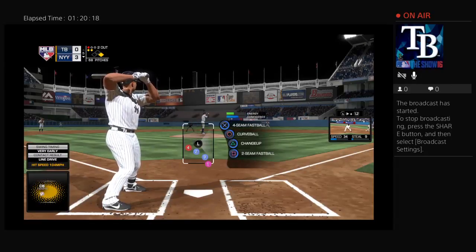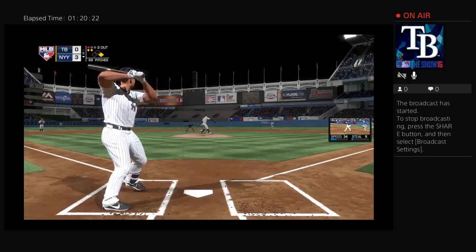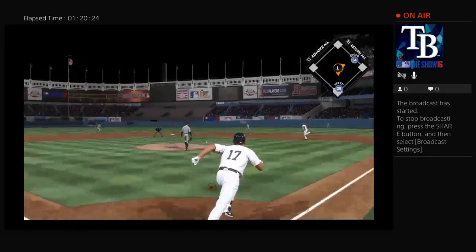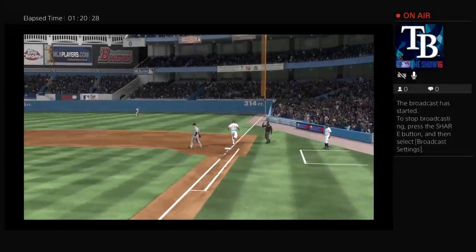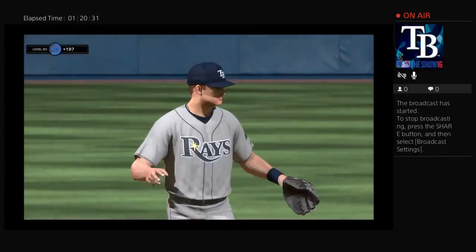Right there, he gets a breaking ball. He just fouled it off. Got a piece of it and stays alive. Here's a little chopper up the middle. Backhanded, and the off-balance throw gets him as he takes away a hit, and the side is retired.